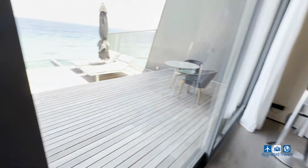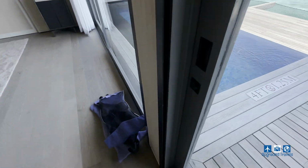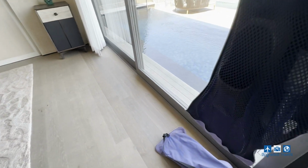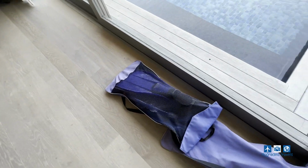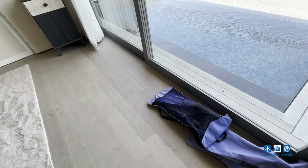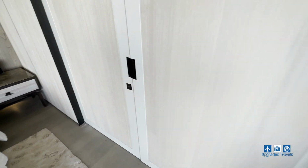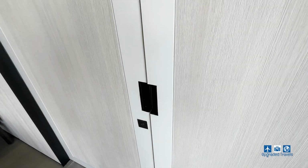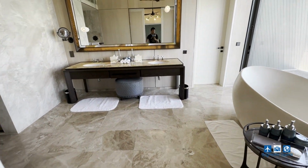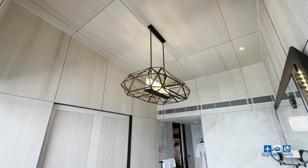So let us come in. Oh, the door's quite heavy. So we have complimentary snorkeling gear. Still have to try these on to make sure that they fit. Also the life vest as well. So let's check out the bathroom. All right, so here's the bathroom area. I can close the door behind me.